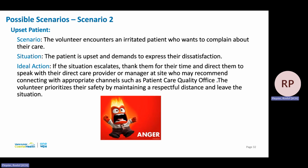Number 2, upset patient. The scenario is a volunteer encounters an irritated patient who wants to complain about their care. The situation: the patient is upset and demands to express their dissatisfaction.